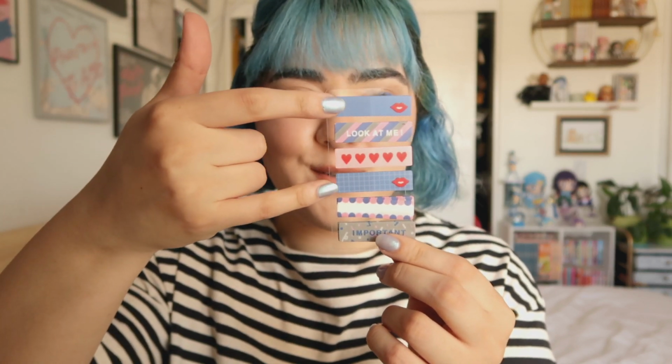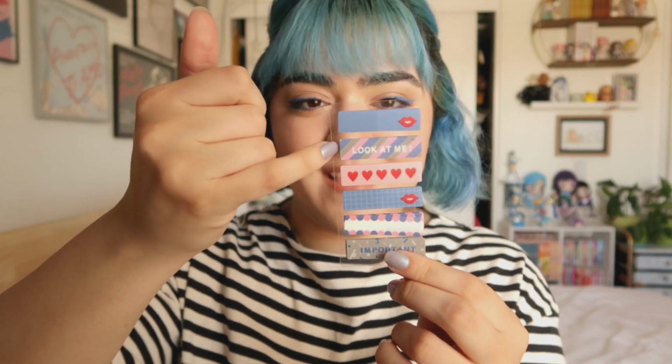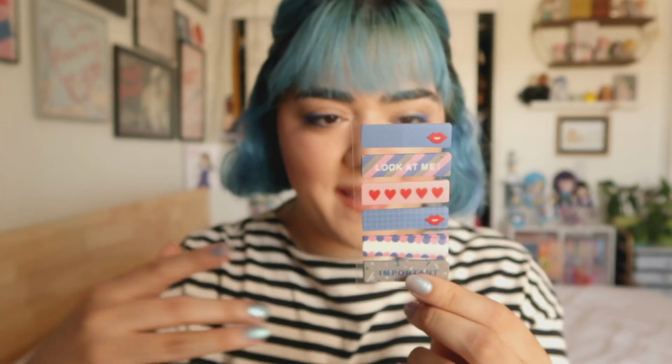And then I also do have these guys that always crack people up because my TikTok followers know what these mean. So these are from Daiso. These two, the little kissy ones, I like to use for spice. Then we have these, the look at me when it's something important, the hearts for romance.